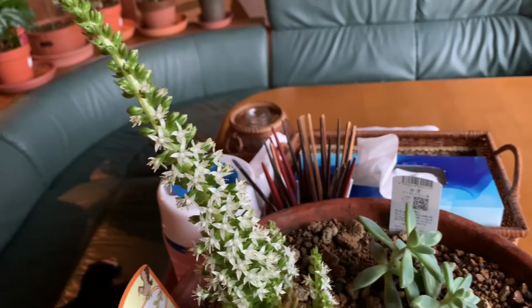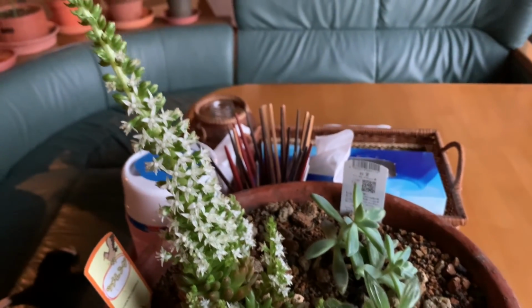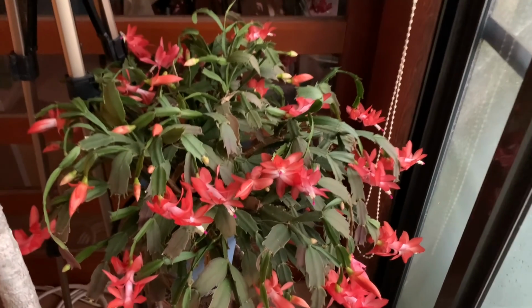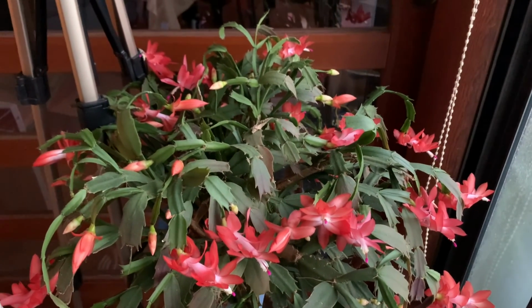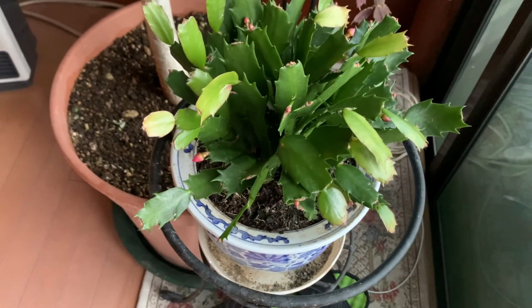Well, this is the Orostakis japonica, a succulent, still flowering very nicely. Our Christmas cactus is blooming. In about a week or so, we'll be in full bloom. And its little partner here is also beginning to bloom.